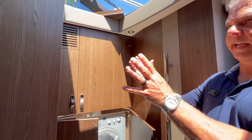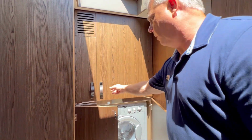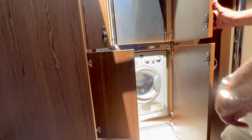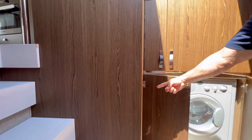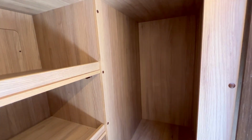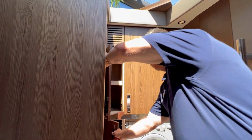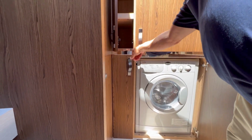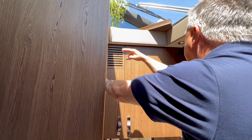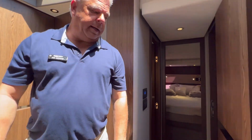So as I was mentioning, the Galley Up design upstairs allows you to then have here another fridge, a washer dryer combo, and lots of storage down inside here. Storage and access panels where you can get in and out. You can see shelving here, so you've got 4 more shelves, an air vent there, a light here and here, along with the washer and dryer. So it's great access here.